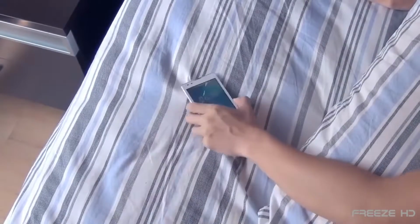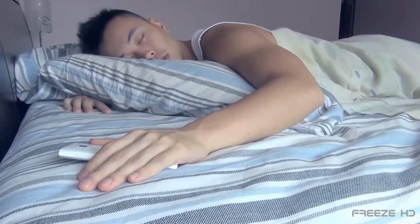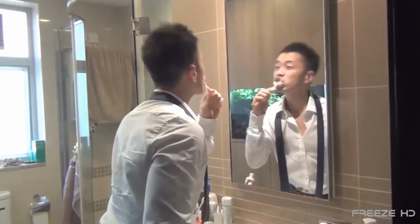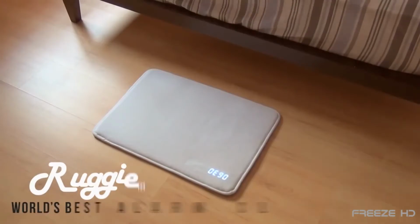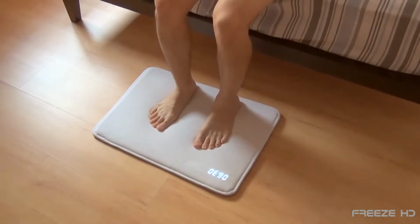Okay, let's be honest. How many times do you hit the snooze button every morning? Does one snooze turn into 4 or 5, ruining your morning and causing sheer panic as you rush to get out the door? Well, you don't have to trip over your pants anymore. Now there's Ruggy, a memory foam cushioned rug that doubles as an alarm clock.